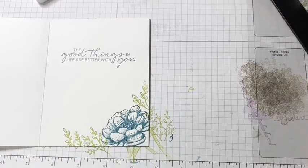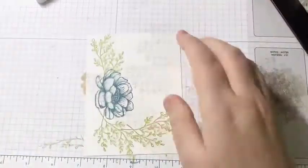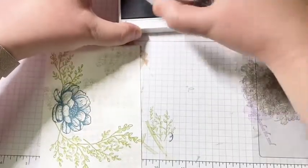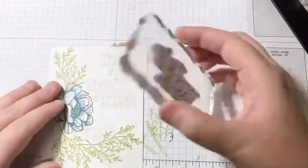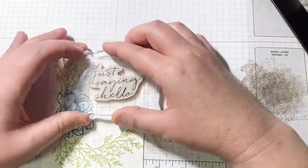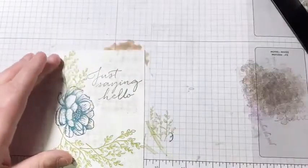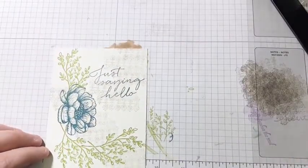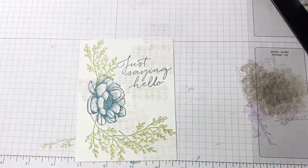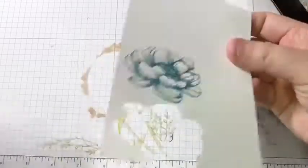Oh, I didn't do the sentiment on the outside. Let's pull this back in. And our Pretty Peacock, and that's going to go right about here. Just saying hello. Okay, so while all those dry, this should be dry enough now.